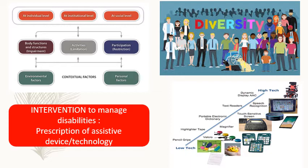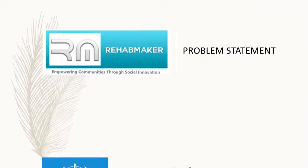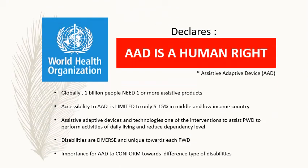One of the interventions to address disability is by assistive adaptive device prescription, or for short known as AAD. It consists of a range of devices from low tech to high tech, which depends on cost, level of expertise, advancements of technology or facilities. Accessibility of AAD has been declared as a human right by WHO.